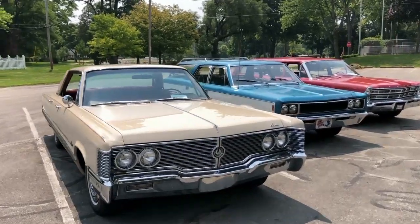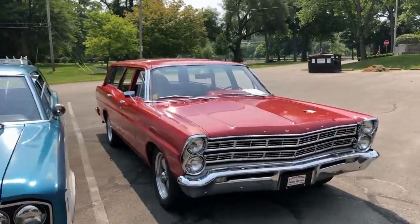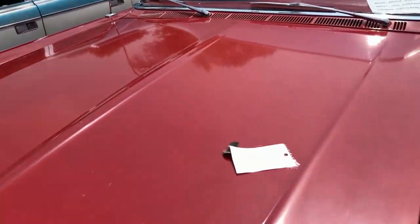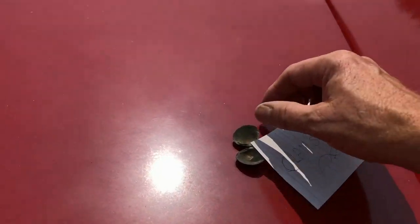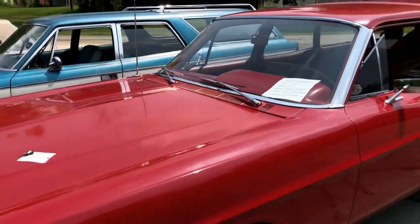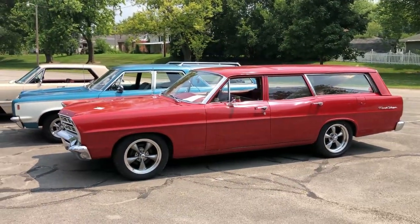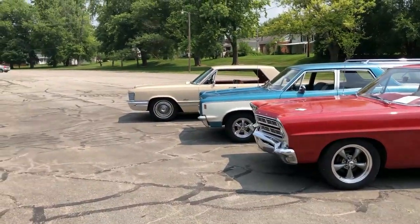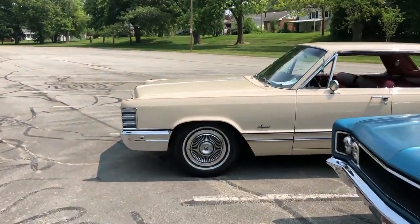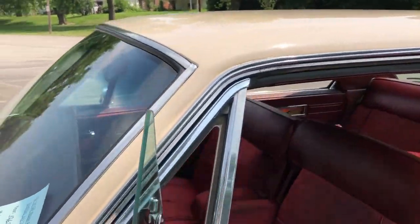We even got a couple wannabes here today. Friend Joel here wanted to have a clamshell so bad he turned his Ford wagon into a clamshell wagon. There you have it, the clamshell wagon. Nice Ford though, even though it's a Ford. That Imperial's a nice one too. We'll show you the inside of that one. '68 Crown.